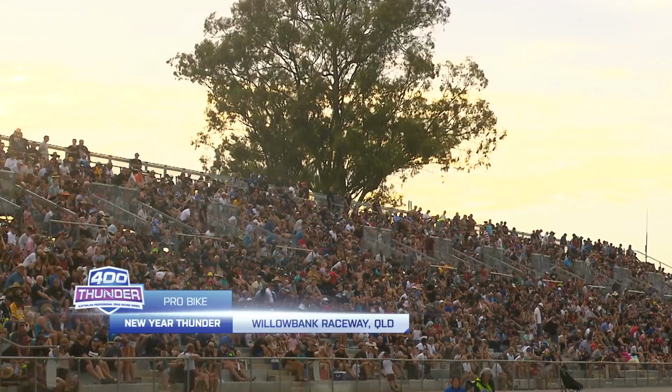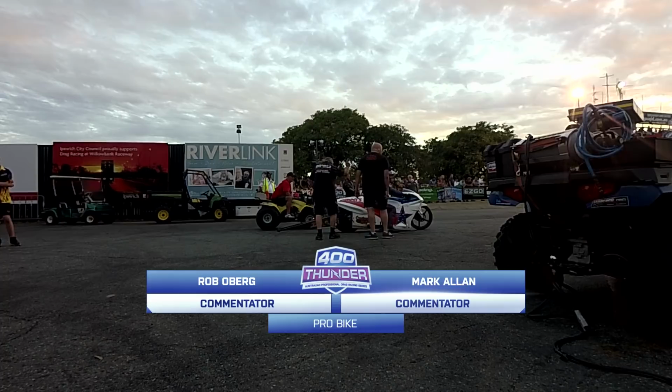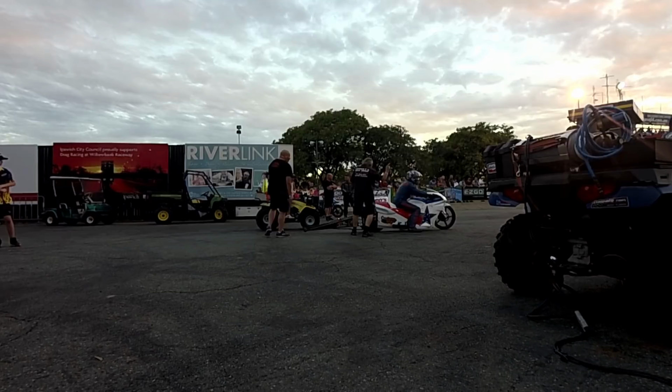We're at Willowbank Raceway at Ipswich in Queensland for the New Year Thunder, and today we're going to be looking at Pro Bike. Along with it, some sportsman action as well. Mark Allen, conditions here, pretty warm for these guys. It has been hot and humid for these bikes. They are naturally aspirated bikes.